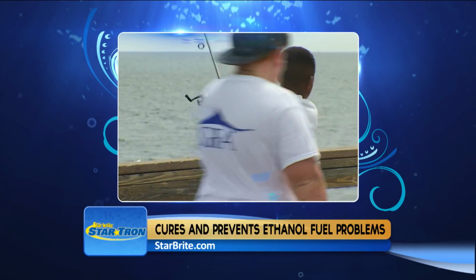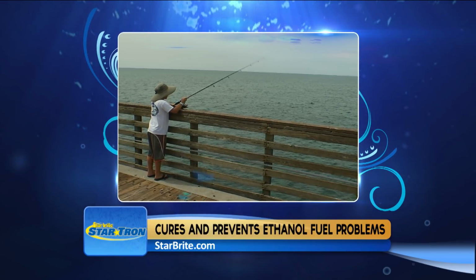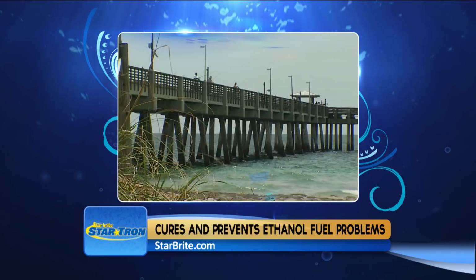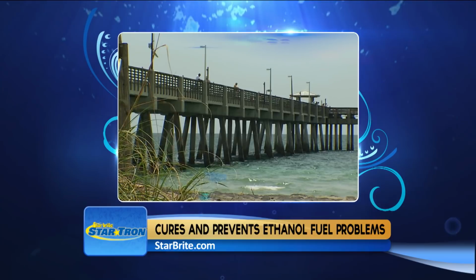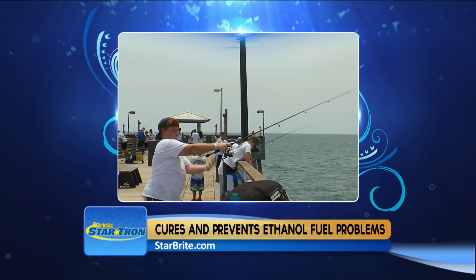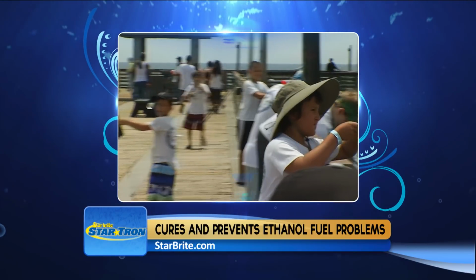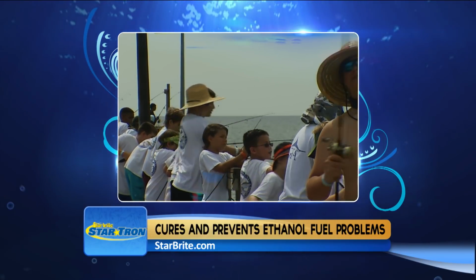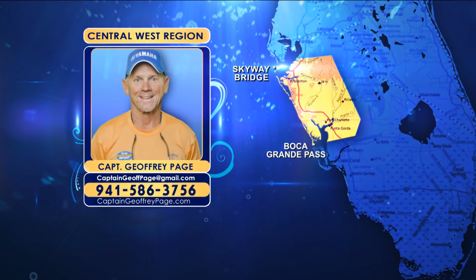If we work our way north, up into Venice, we have the Venice Pier that sticks down into the Gulf. Just north of that are the Venice Jetties, world-famous jetties. Guys catch a lot of big snook there at night, and in the wintertime months it's great for sheepshead and mangrove snapper. Wherever you go to a pier or a jetty, most of the people out there are going to know what's biting. If you're not sure, just ask them. They're usually pretty friendly, and they're going to help you out.